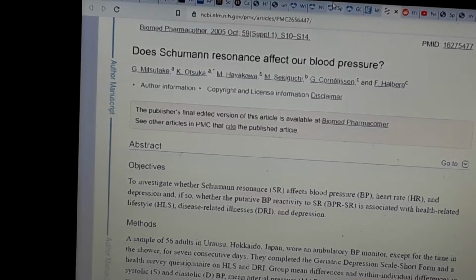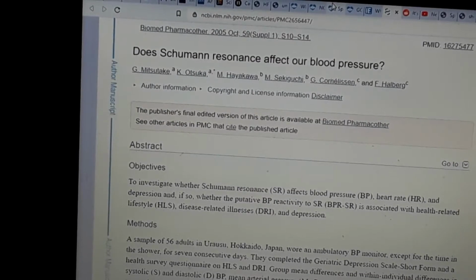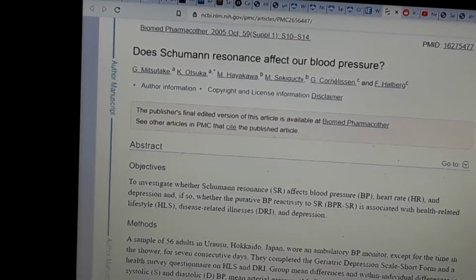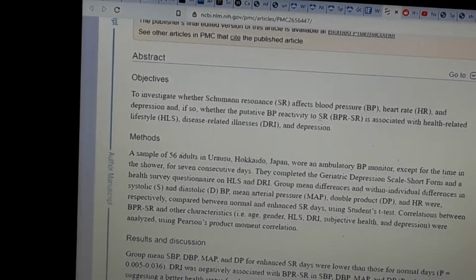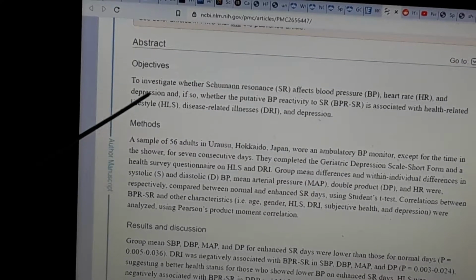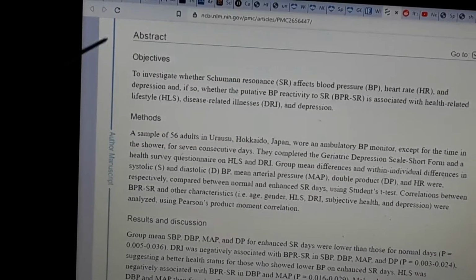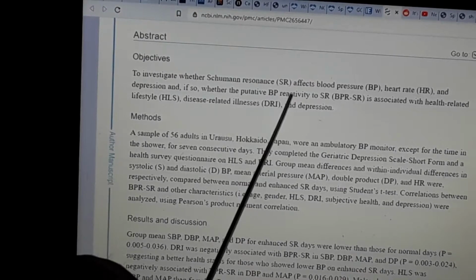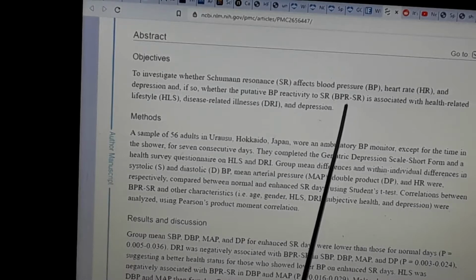Schumann resonance, SR, affects blood pressure. I'm trying to scroll this down. Where are we? All right. To investigate, abstract objectives: to investigate whether Schumann resonance, SR, affects blood pressure, BP.